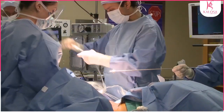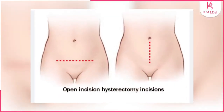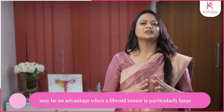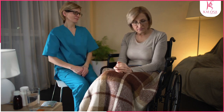Coming to the first option, which is open hysterectomy. This is the traditional method of hysterectomy performed with an abdominal incision of about 5 inches along the bikini line to minimize visible scarring, or vertical if the mass or uterus is too big. The surgeon can more easily see and feel the uterus and the surrounding area, and this may be an advantage when a fibroid tumor is particularly very large. Also, candidates with contraindication to laparoscopic surgery usually undergo this surgery. With an open surgery, there is usually slightly more pain and a longer recovery time.